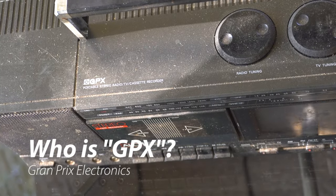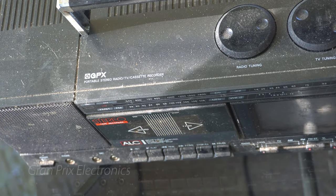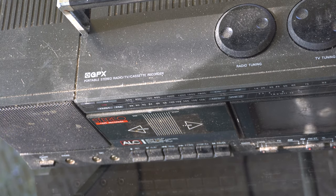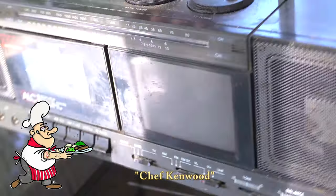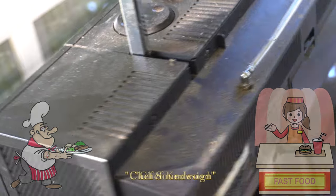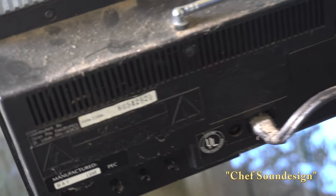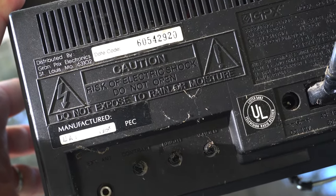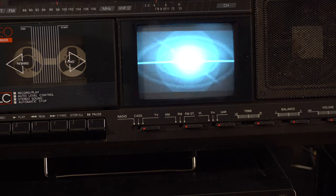This product is made by GPX, which is also known as Gran Prix. As a teenager back in the 80s, GPX was a brand that I actively avoided. In my mind, there were unattainable brands that were like having a great chef cook you an expensive meal, but I could really only afford the more mainstream brands. Below that was the sort of fast food Kmart stuff, and even below that, in my mind, was GPX, because they were usually sold in the plastic bubble shells at Walgreens, the local drugstore. I don't know if that reputation is deserved or not.